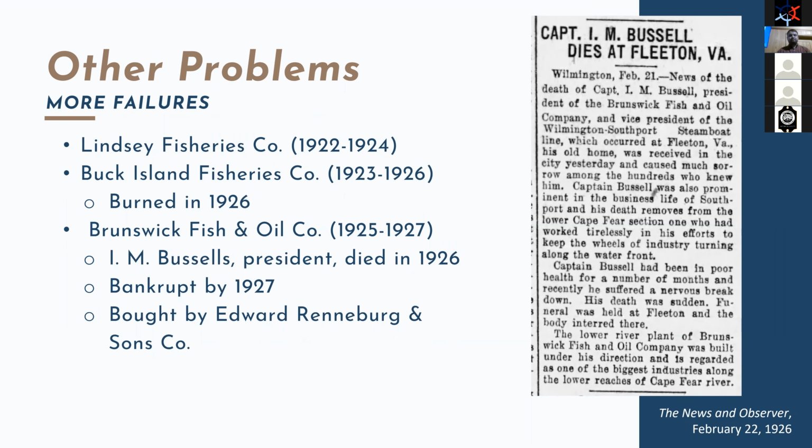Brunswick Fish and Oil, kind of complicated situation. The president died, and the company owed him personally a lot of money, so his estate sued the company. In addition, there's other companies that were owed money as well. And so the people who were left in charge kind of threw up their hands and said, let's just get rid of this thing. And so they dissolved the company, and it's bought up by Edward Rinnenberg and Sons, which is not a Menhaden company.